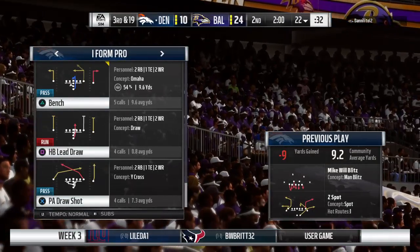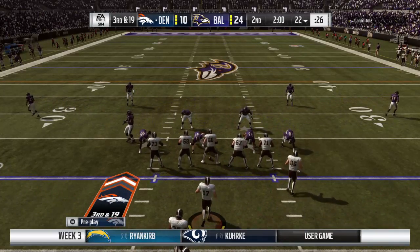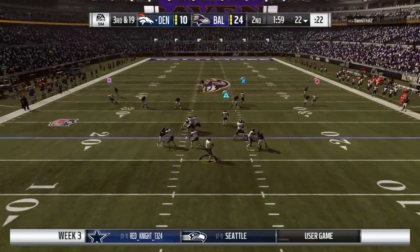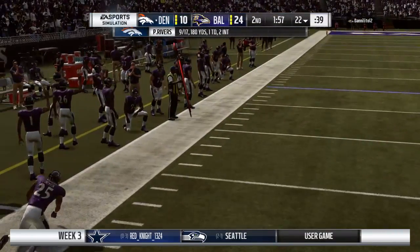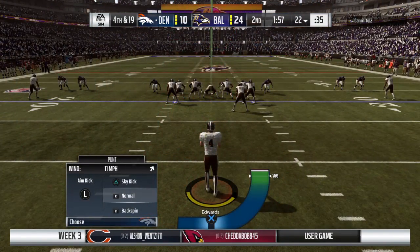Two minutes remain here in the first half. We're back to Baltimore after this. The Broncos on third down, just 1 for 3 thus far. This will be 3rd and 19. Rivers. And able to catch it on the left sideline, but they're going to rule him out of bounds. So it'll be incomplete. Certainly one they'd like to have back as it brings up 4th down.